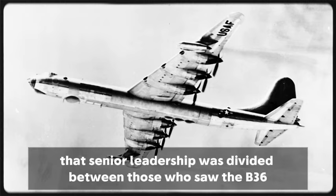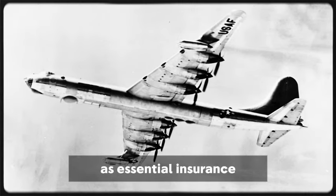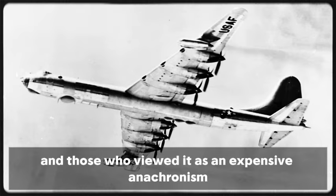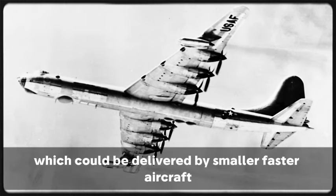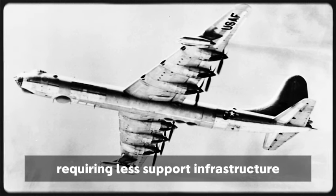acknowledging that senior leadership was divided between those who saw the B-36 as essential insurance and those who viewed it as an expensive anachronism superseded by the atomic bomb, which could be delivered by smaller, faster aircraft requiring less support infrastructure.